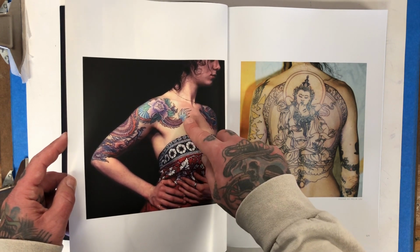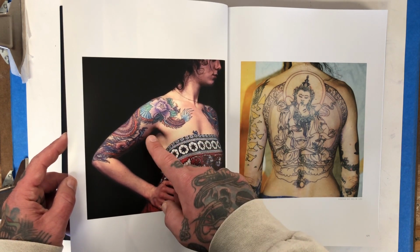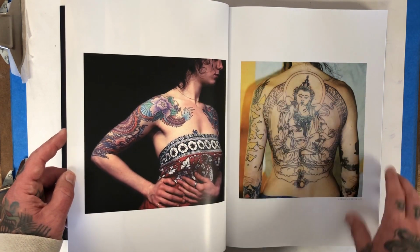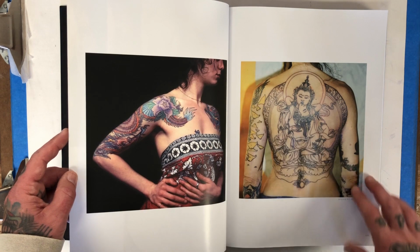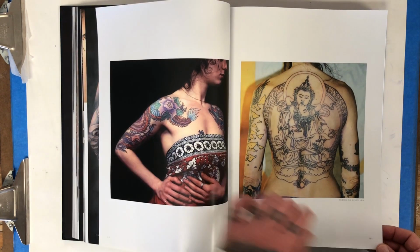That tail's obviously a little different than what Horitoshi would do. And even the peony on the shoulder, which looks like it may have come beforehand. But the dragon itself is literally just a Horitoshi dragon. And he just took what he knew worked great, and he just tattooed it and did it expertly to the best of his abilities.